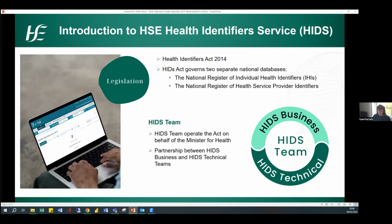Essentially, the HIDS team operate the enactment of the HIDS Act on behalf of the Minister for Health. We're very fortunate within HIDS to have our technical partnership and our technical providers in-house within the HSE, so we're not dependent on an external provider. So it's very much a partnership between HIDS Business and HIDS Technical within the HSE.